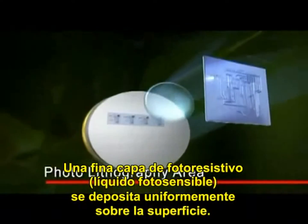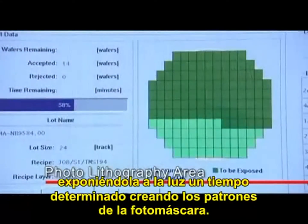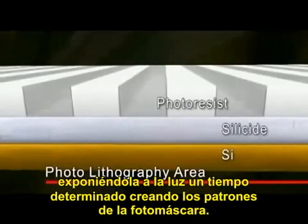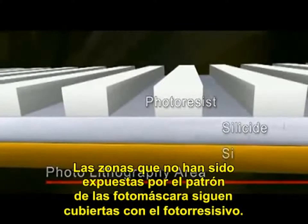A thin layer of photoresist, a photosensitive liquid, is uniformly coated on the wafer surface. The photomask is then placed over the wafer. Light is exposed onto the wafer through the photomask, creating a pattern of exposed and unexposed areas based on the pattern of the photomask. Unexposed areas remain covered with photoresist.